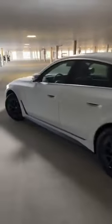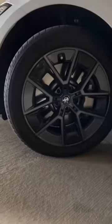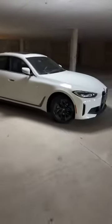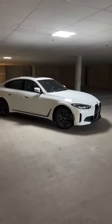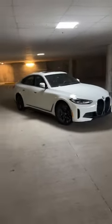Let's start here with the wheels. These are beautiful aerodynamic 18-inch wheels, and this is the Sport line. You also get the option for an M Sport line, which gives you a more aggressive front bumper and rear fascia, as well as more aggressive looking wheels. And again, this is the eDrive40. You can also get an M50, which also adds more aggressive M Sport styling.